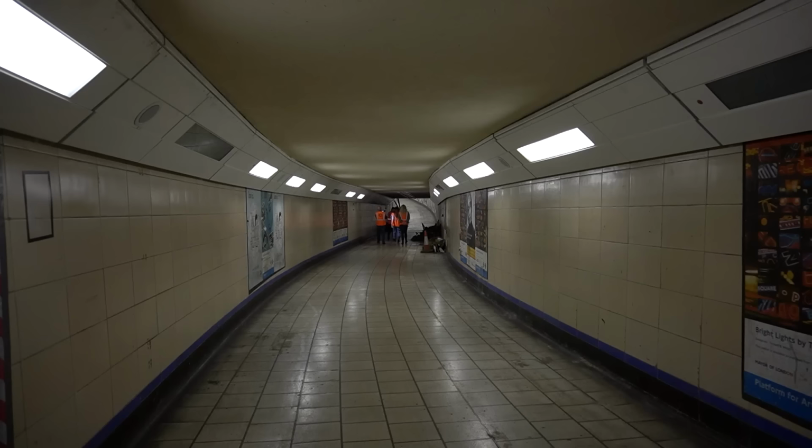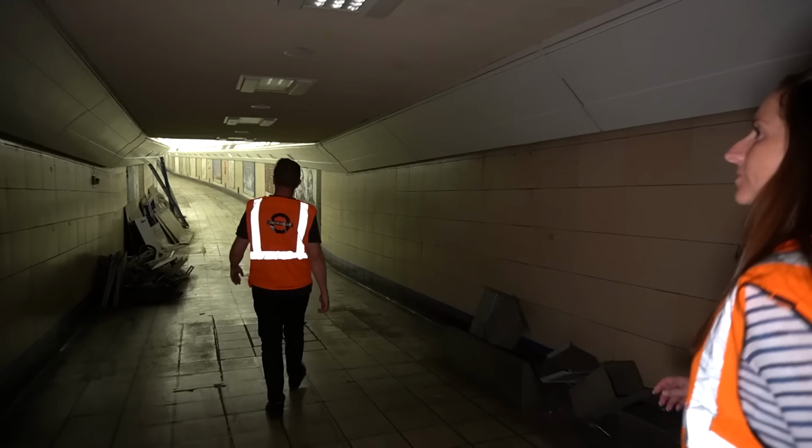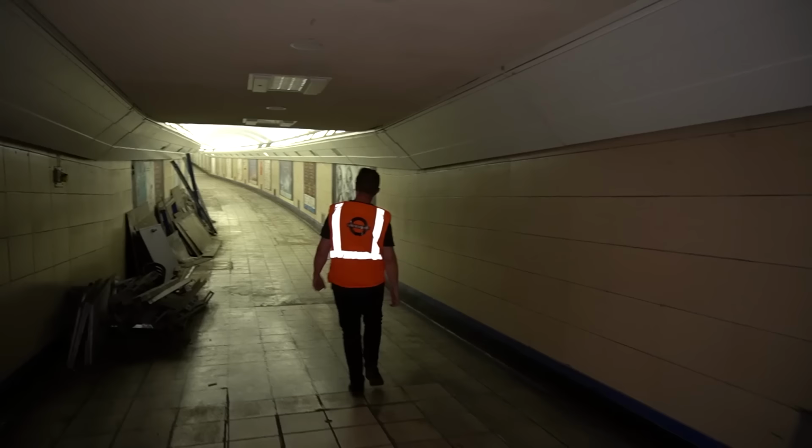So this is now a storage area, is it, for work kit? Yes, yeah. So when did this corridor actually close? 2003. I think actually it was 2005. There's a sign there that says rubble only, no bottles. Oh my goodness, it's huge. Well, there's the opening credits.